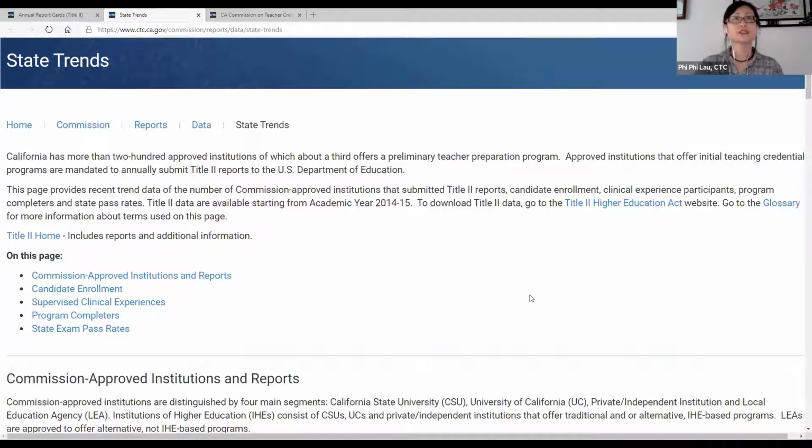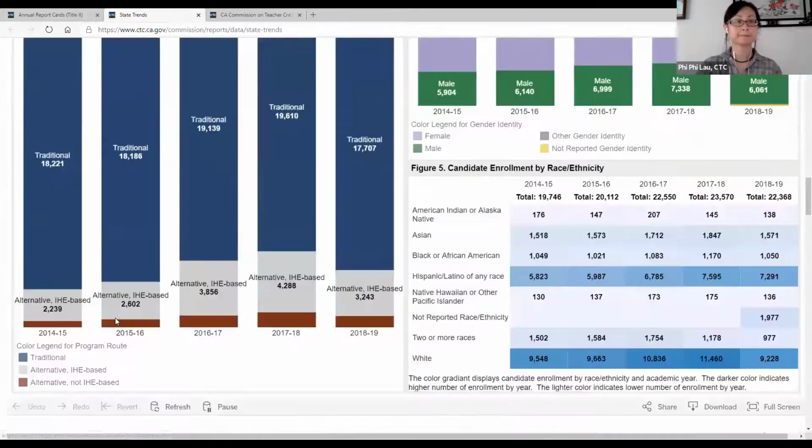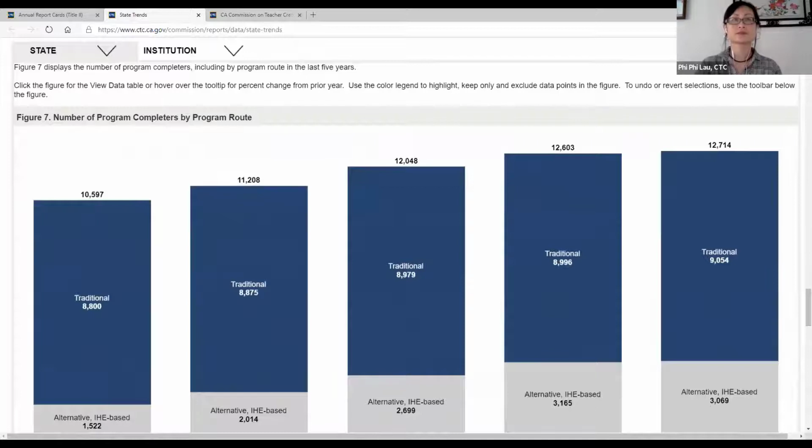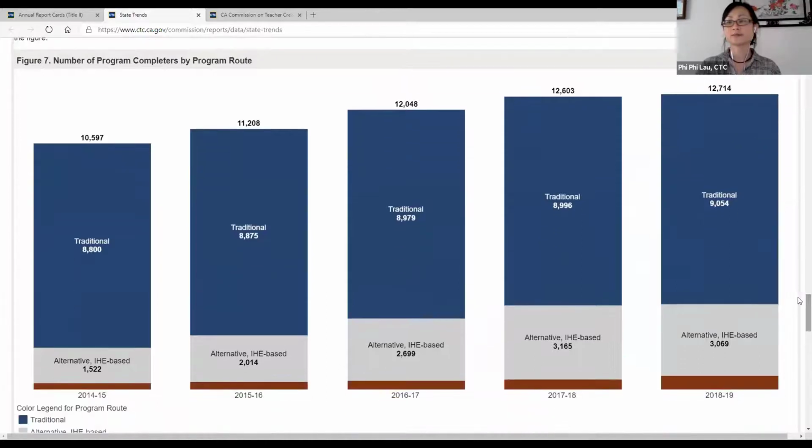Here on the state trends page, you can view data trends on 5 different topics. With the 2018-19 report, we now have 5 years of Title II data on the dashboards. So let's take a look at data trends for program completers. So click on the program completers link. You can view the bar graphs showing an upward trend of completers in the last 5 years. If you hover your mouse over the total, you can view the percent change from the prior year. Data are also available by program route.